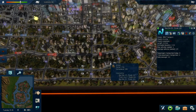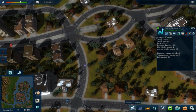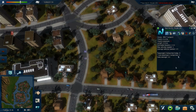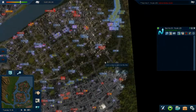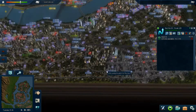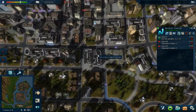I'm just looking where to do this line. I'm very tempted to start it here and end it just behind. So if I build another new stop, like there. So I'm going to pause the game for this as well, because it makes it run a little bit smoother. We are actually at capacity for these depots as well, which makes me want to do this even more, because it means that we get less of a queue outside the depots, because that will become a problem in the near future.